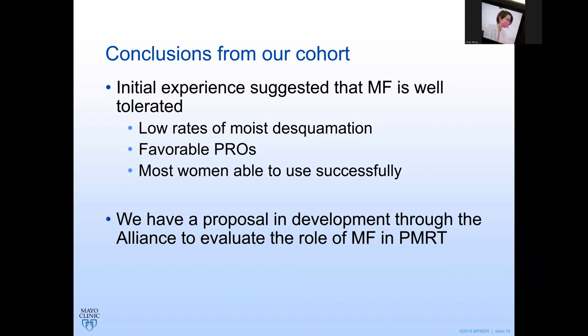So we felt like our initial experience in the photon and proton practice showed low rates of moist desquamation and favorable patient-reported outcomes. We felt that most women were able to use it successfully. And this is the background that we used to help propose the Alliance trial.